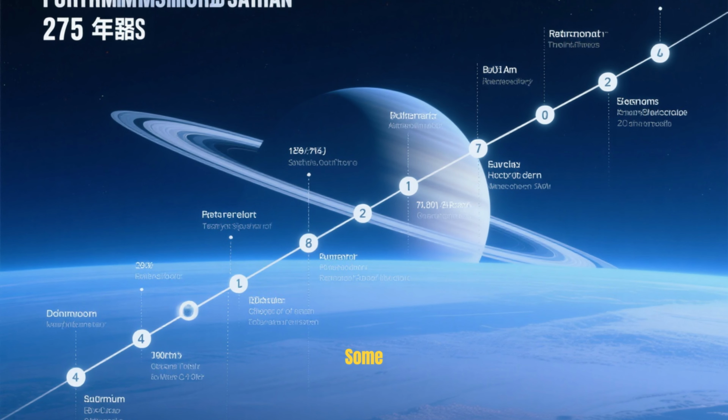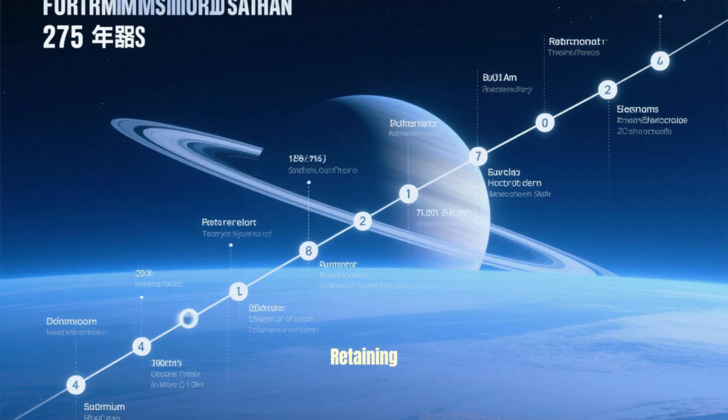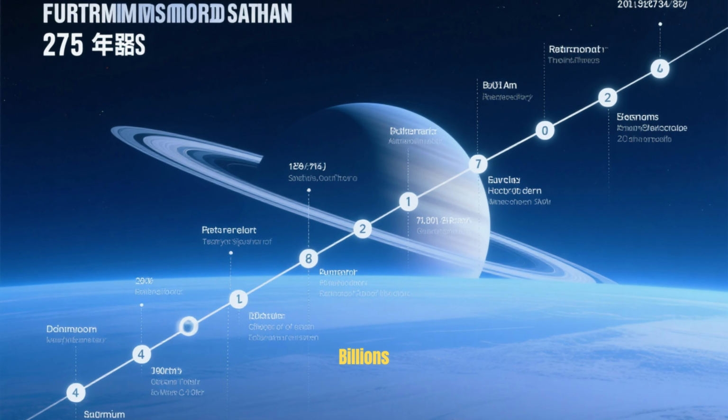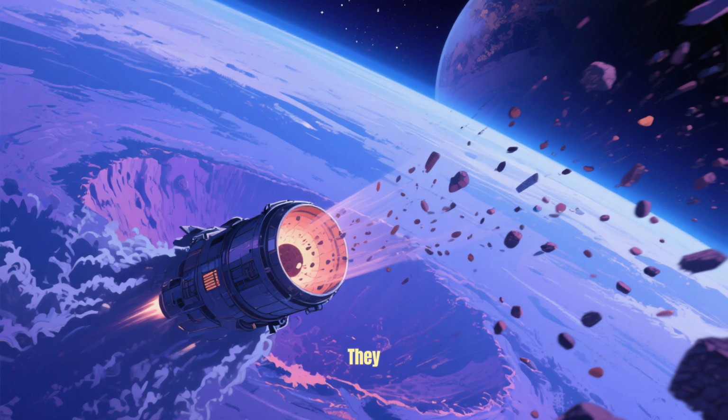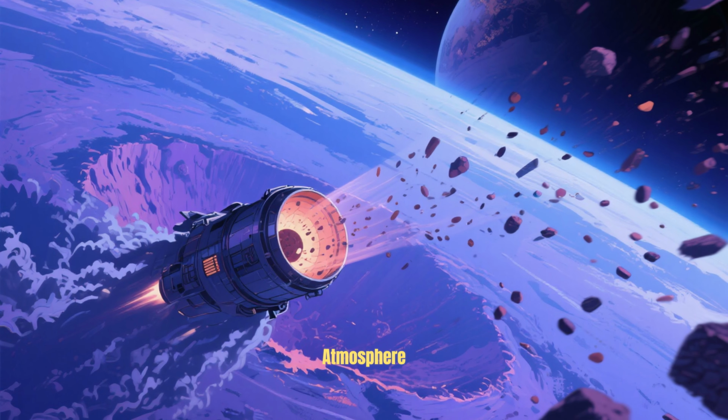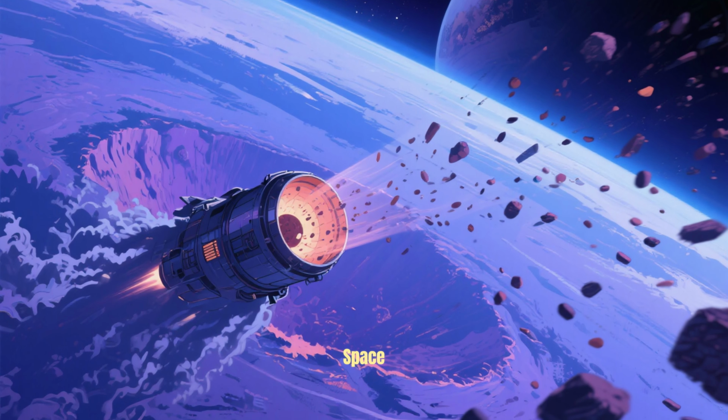In fact, some scientists think that the very act of retaining its atmosphere over billions of years is evidence that Saturn does have a solid core. They say that if it didn't, then its atmosphere would have long ago dissipated into space.